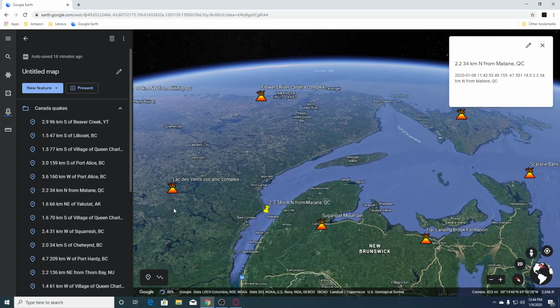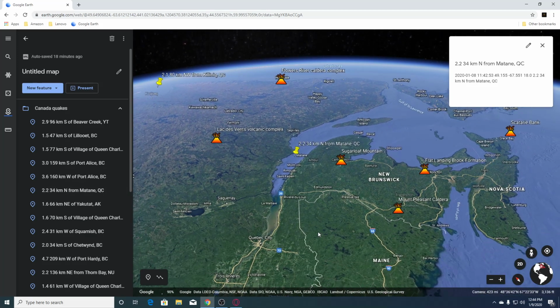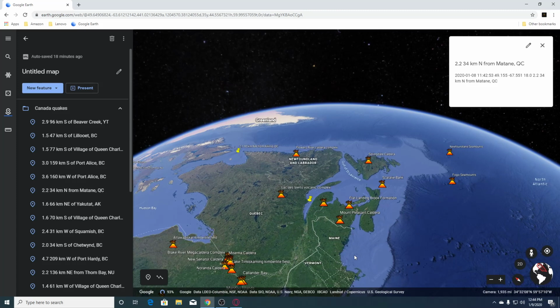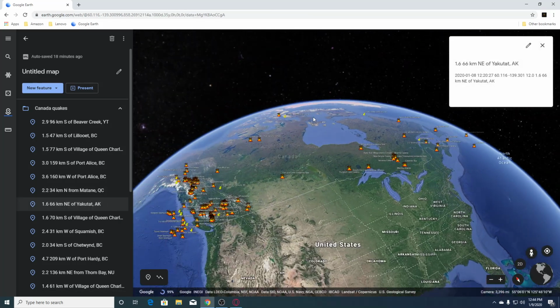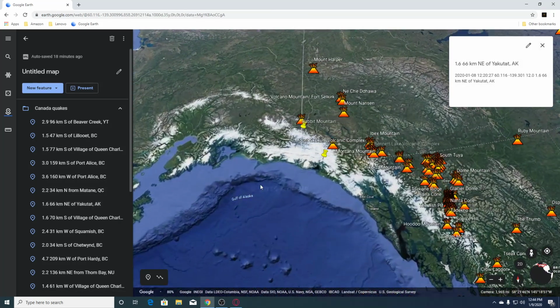And we can see that it sits between Lac des Vents volcano complex and Sugarloaf Mountain. And it's also up here by Maine. This is Quebec. So it was a 2.2. The next one was a 1.6, 66 kilometers northeast of Yukon, Alaska.